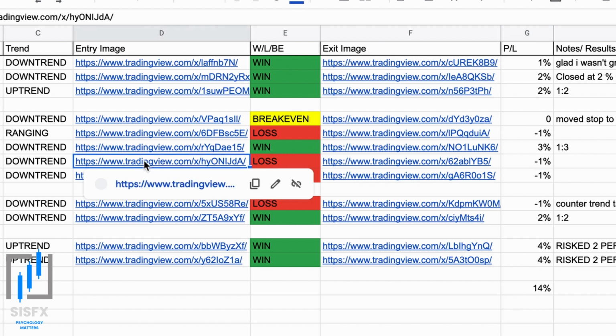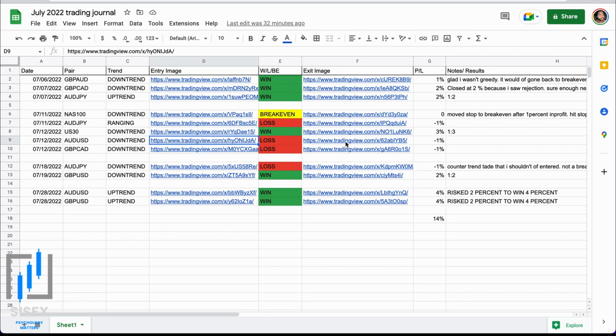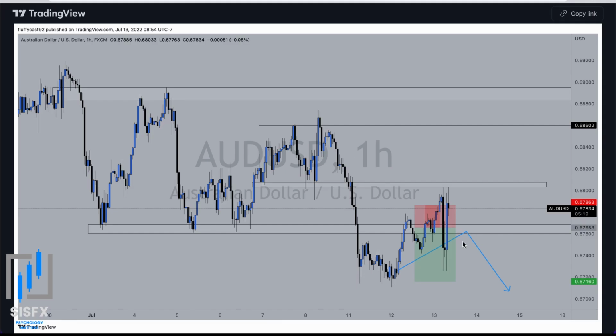So the second loss was AUD USD, and this is what it looks like. It went with my plan exactly. This is the 1 hour chart. It was support. It broke through and it retested. Now with this one, looking at it now, there's no rejection, even though it looks like it was rejecting. As you already know, the exit image was definitely a loss. So my mistake was I didn't see enough rejection on there, and now I know for next time.